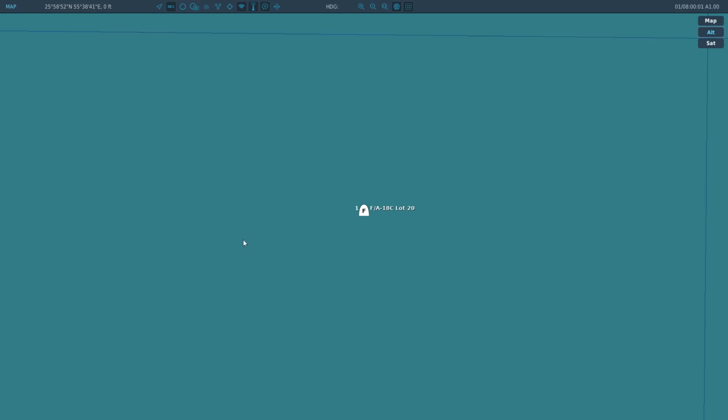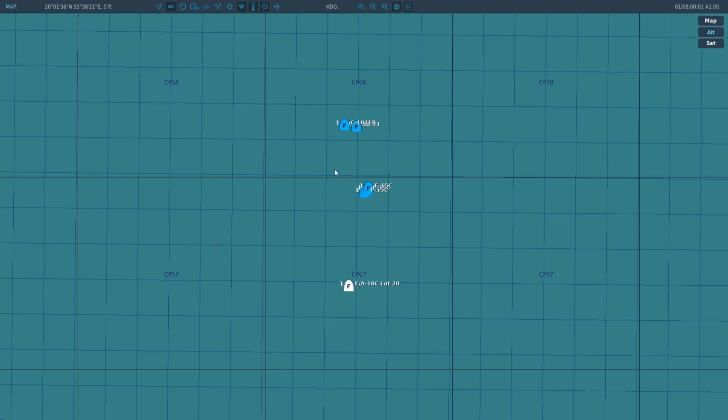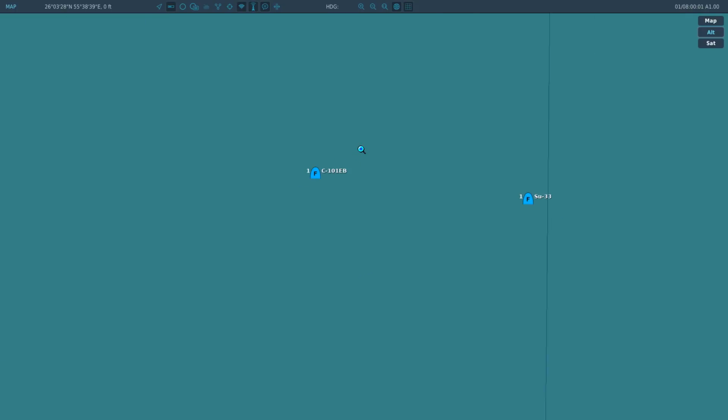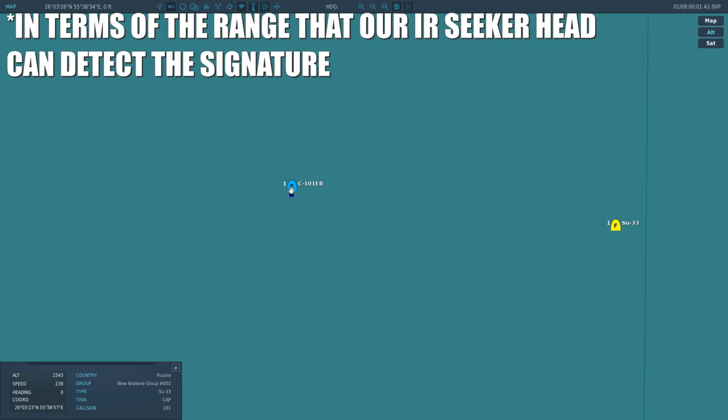So let's look at the test. We are in a Hornet and we've got AIM-9Xs on, simply because they're the most advanced heat-seeking missiles in DCS at the moment. First, I need to prove to you that aircraft have different IR signatures. We've got an Su-33 here, a big, heavy plane with two big Saturn engines, and a C-101, a lightweight plane with a tiny little turbojet engine. I need to prove that this plane is much easier to detect than that one. They're both pottering along at 240 knots at the same altitude.